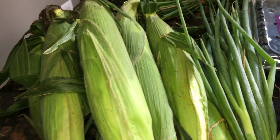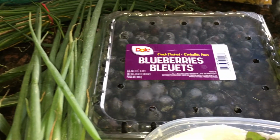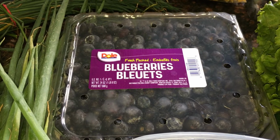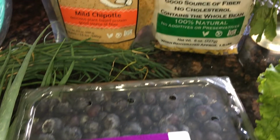And then in the back of the table, as always, I also have some chives. I almost forgot. I have some chives in the back there, as well as some blueberries. Those weren't from my farm share. I purchased those in my recent grocery haul.